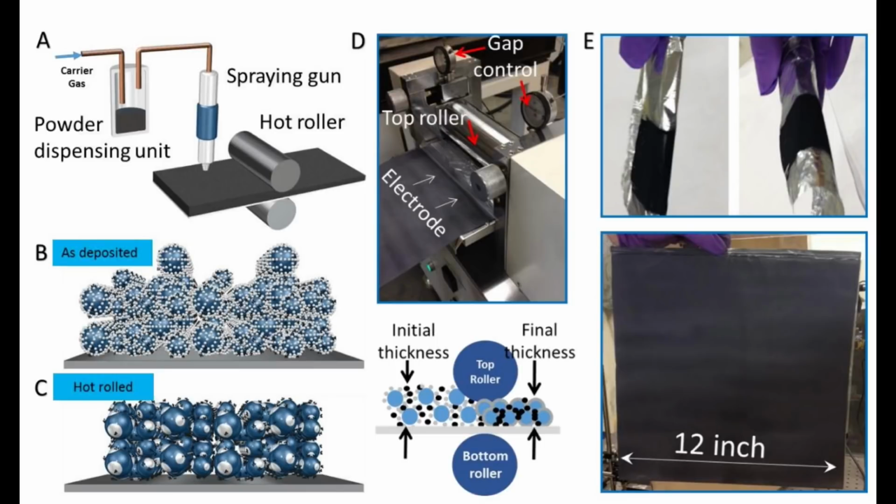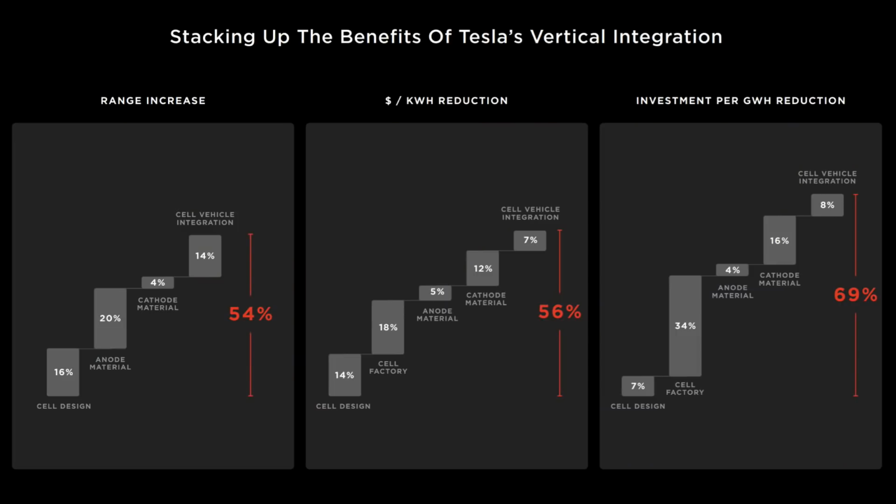For example, there are other methods of creating a dry battery electrode that don't use Tesla's hot roller technique and therefore wouldn't infringe on Tesla's patents. The counterpoint is, of course, that Tesla will continue to innovate, and Battery Day is just the beginning. In my view, Battery Day was a window into Tesla's plans until 2024, and we don't know what Tesla has planned for the late 2020s.